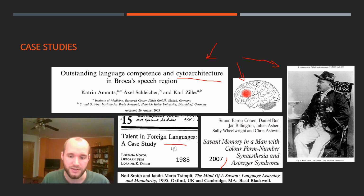Then the last 2 studies on here both concern a so-called savant, and a savant is someone with a really special talent for some specific thing. So they are really good at something specific. And these were savants for language, and most of the savants are diagnosed with Asperger's syndrome, and so were these 2. And that's why the authors, of course, made some connection between savantism and Asperger's syndrome and languages.